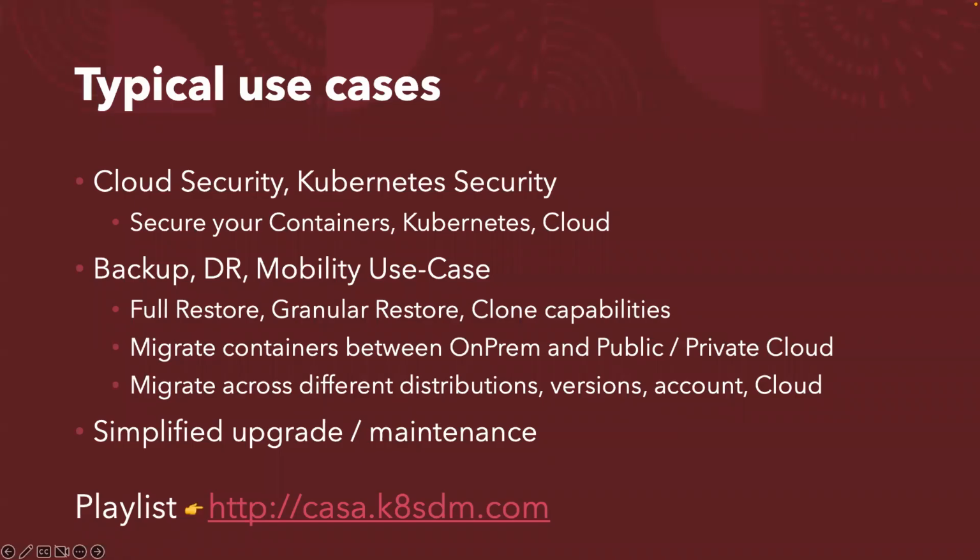So what are the typical use cases? First of all, cloud security and Kubernetes security. If you're a security person, most likely you will be interested in how to secure your containers, how to secure your cloud, how to secure your Kubernetes cluster.